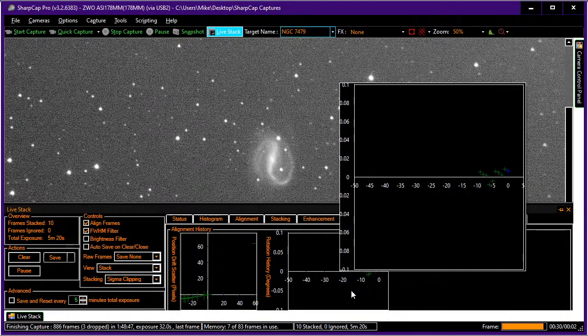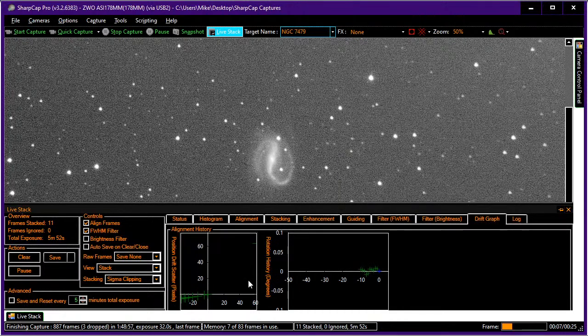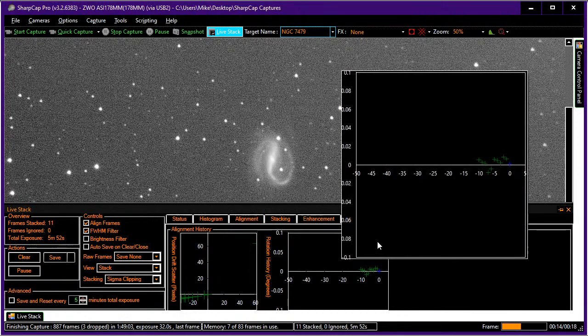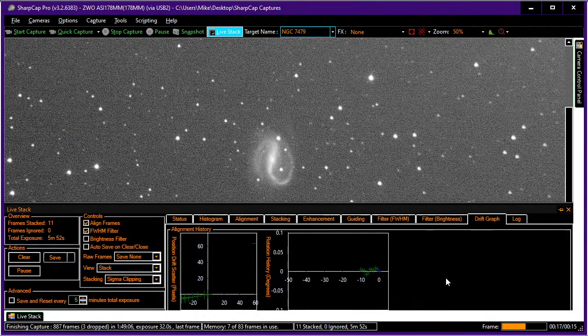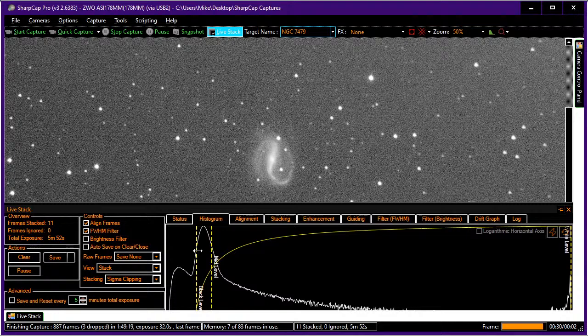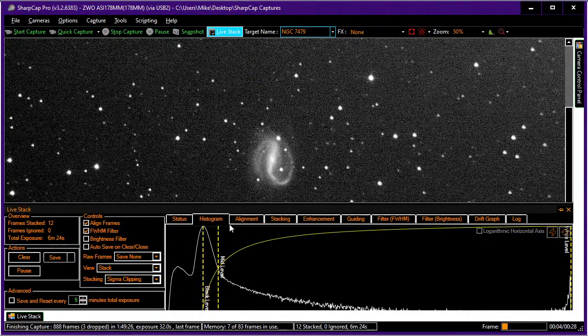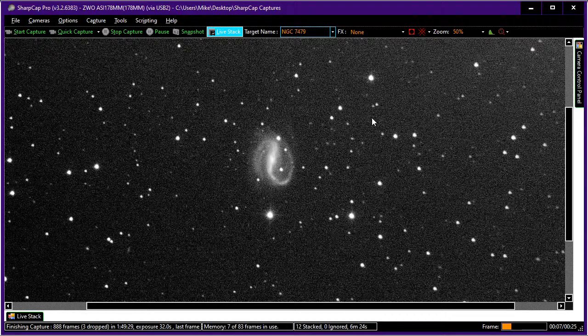So, in degrees, it's looking like 10 degrees or so. About 40 pixels, 30 pixels. Definitely is some movement from one sub-exposure to the other. But better than it used to be, that's for sure. You need to be adjusted some. Nice structure, though.